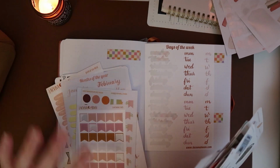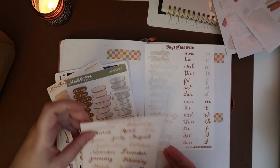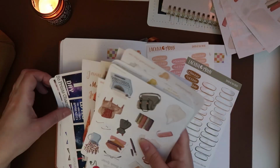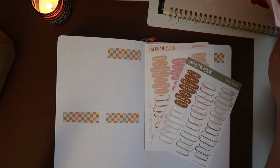So I don't have everything that I used to have on my Etsy. I didn't move everything over, so there's a few things that have been kind of discontinued. Some things I will be bringing back. I just need to tweak them a little bit to match more of how I do things now.